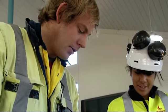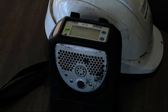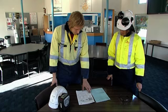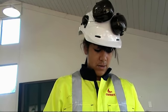It's safety first, so Alexis is briefed about her first job. A flammable liquid in there called pentane, so we have to use this gas monitor to make sure there's not an explosive gas mixture in there. There's a risk of cut to hands, so wear gloves, and also there's a chance of eye injury, so we have to wear safety glasses.